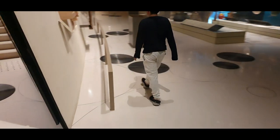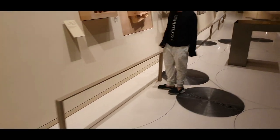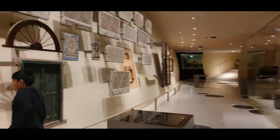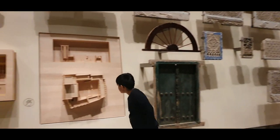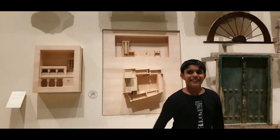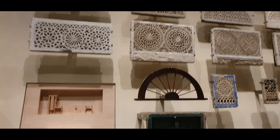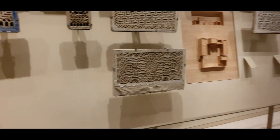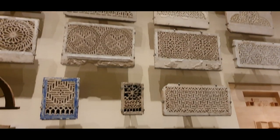Guys, look, they made all of this in 3D. So awesome. Knock, knock. Whoa. The bricks that were used in old times. It's a really nice design.